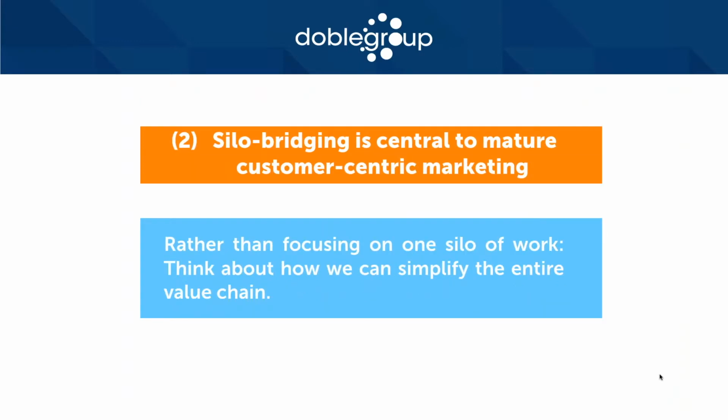So the second one is silo bridging is central to mature customer-centric marketing. How are we going to mature this strategy? We need to start making bridges, better communication, internal communication. Marketing, sales, the service department, everyone needs to know that the customer is the center, and we are all working together for their needs. Think about how we can simplify the entire value chain for our customer.